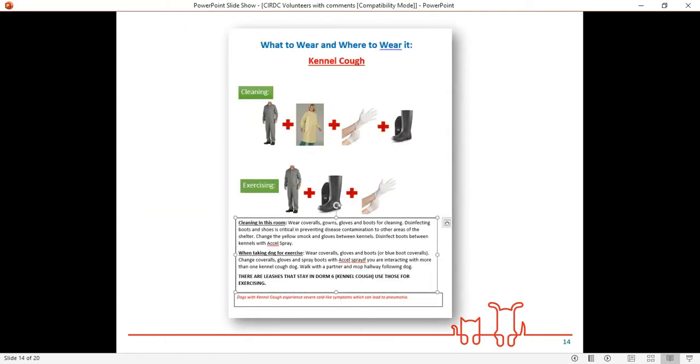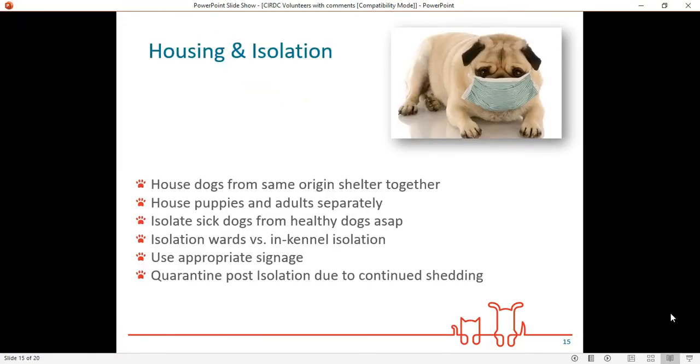Here's the PPE signage you will see around Seattle Humane. If you can't find what you need to interact with sick dogs, please ask an animal care or veterinary services staff member. Housing and isolation practices can make a big difference in preventing the spread of infectious diseases in an animal shelter.